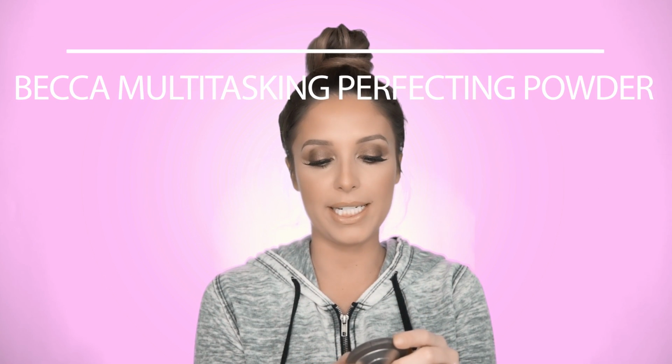Great product. I'm sorry, I missed a guy. So this is relatively new, but I'm obsessed with it too. It's by Becca, their multitasking perfecting powder, and I got the shade Warm Honey. And this is what it looks like. I've been using this also as a contour color slash bronzer, and I love the color. It's super pretty, super pigmented, great blendability, awesome product.